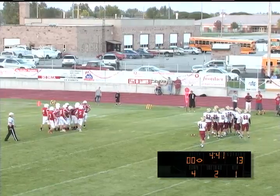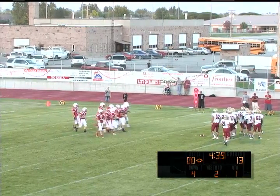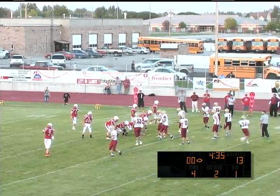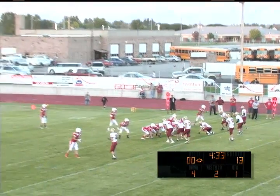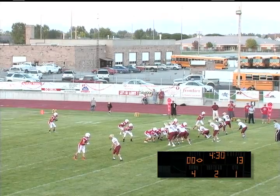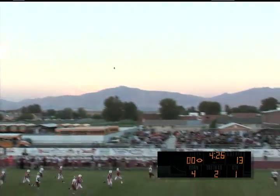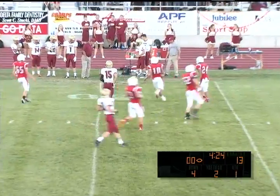And back deep, I was going to say. Now he's going to come to the sideline. They're not sure if they were going to kick it, so they're not going to. Now they're going to send Davidson, I believe, back. Nope, not Davidson. You can help me out there, Cam. 34 for Juab. That is Peyton Bowering back there.